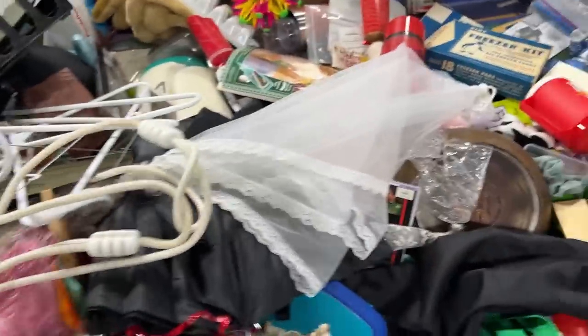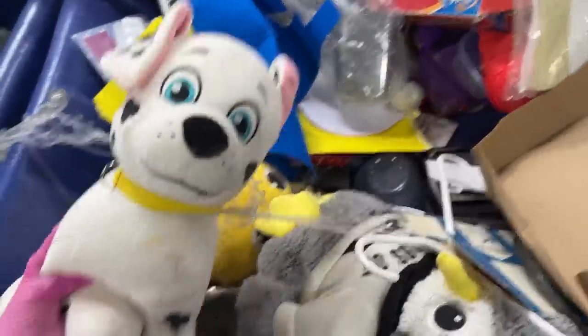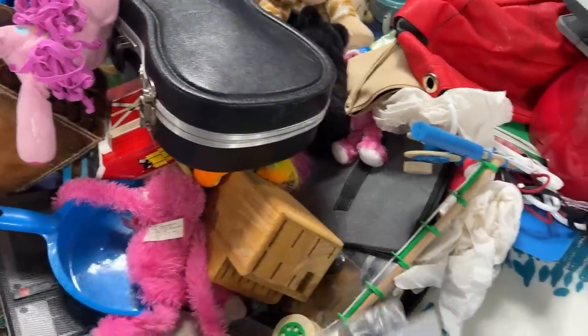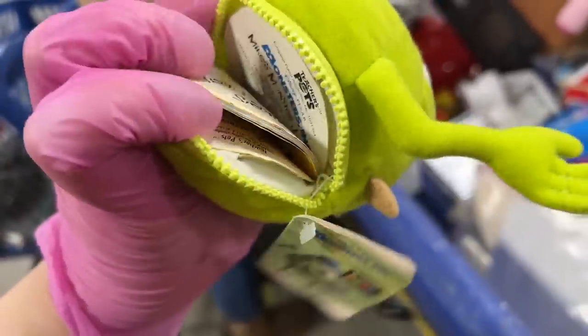What in the heck happened in here? This is a tangled mess. Squishmallow. It's a butterfly one. I bought one like this for Eliza's friend just recently. Oh, he's a Build-A-Bear. Oh, Build-A-Bear Dalmatian. Guitar case. Oh, look at this, is cool. Wipe and wash that up, and that's awesome.